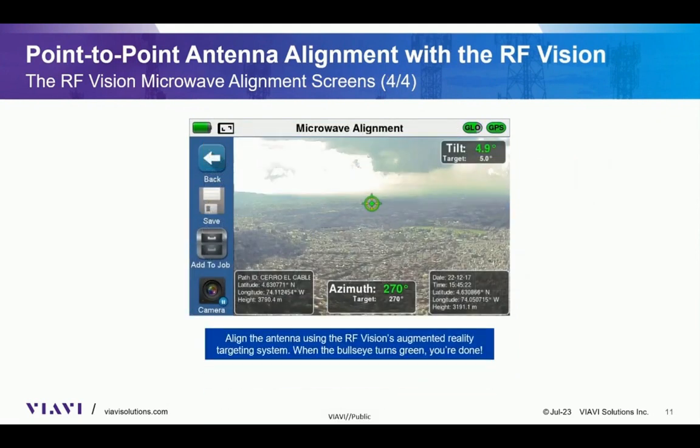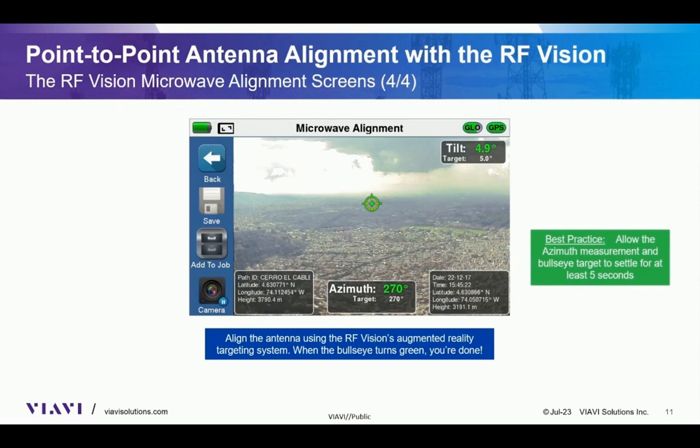This will bring you back to the microwave alignment screen, where your new azimuth and tilt target values will be shown. Align the antenna to the target values using the RF Vision's augmented reality alignment system, and when the bullseye turns from red to green, lock your antenna down. While aligning, please make sure to give the bullseye target at least 5 seconds of settling time to allow for our smoothing algorithms to complete their work. Select Save, and you're done.